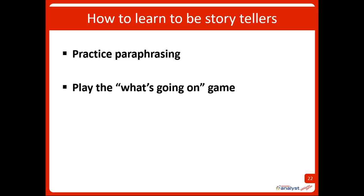Play the what's-going-on game. Get a picture, any random picture of anything, and try to figure out what went on before the picture took place, what's going on in the picture, what are the relationships of the people in the picture, and what's going to happen after the picture. Tell a story about that picture. Yeah, well, that might be a little more difficult. So let me give you the easy and absolutely most guaranteed way of learning to be a storyteller painlessly.